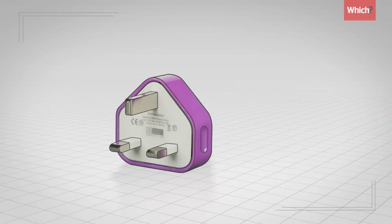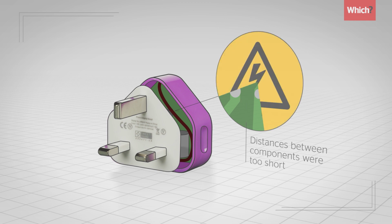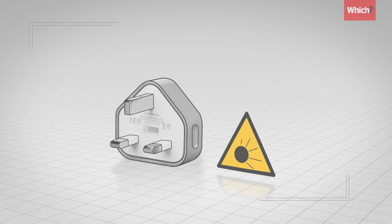We've tested a range of these adapters, and more than 70% failed standard safety tests. When we took them apart, we found the distances between components were too short, which could cause electric shocks. We also found safety faults that could lead to the charger exploding, or the product getting so hot it catches fire. The original equipment chargers are heavier, and that's for a very simple reason. They carry more components in them. The more components they have in them, the safer they are, because many of those components are safety features.